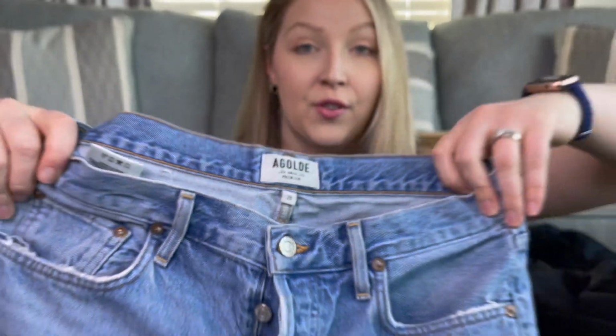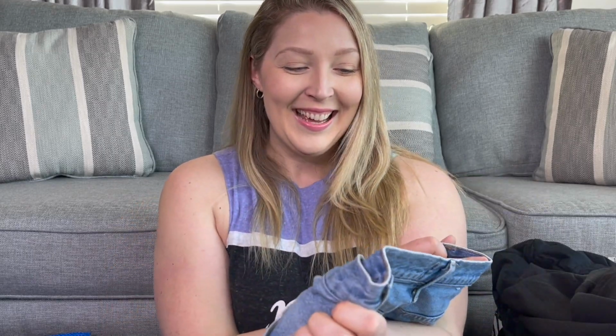Okay, so I found these AG Goldie jeans. I have personally only recently found this brand once, and I have never found it at an affordable rate. This one was actually at a consignment shop and they had it priced super low. In fact, when I got to the register, the person was like, somebody missed that one. And I was like, yeah. And I got it instead. This was a size 28 and it has great distressing on it. I cannot wait to get this one listed.